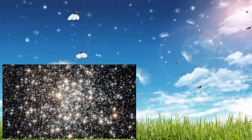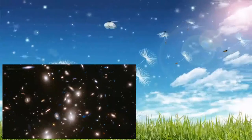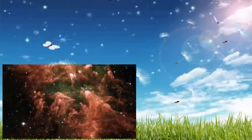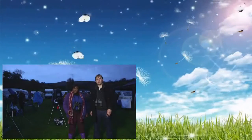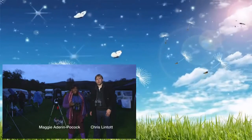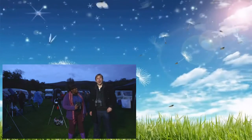Filled with beautiful objects, from shining stars to amazing clusters of galaxies, to clouds of gas and dust. And one force has created them all: gravity. This month, we're looking at how the wonderful shapes and spectacular structures we see in the universe have been created. Welcome to the Sky at Night.